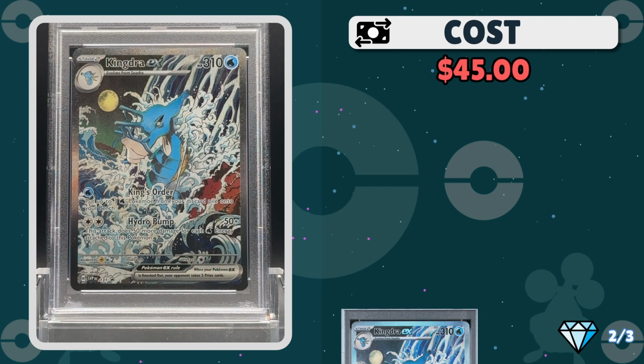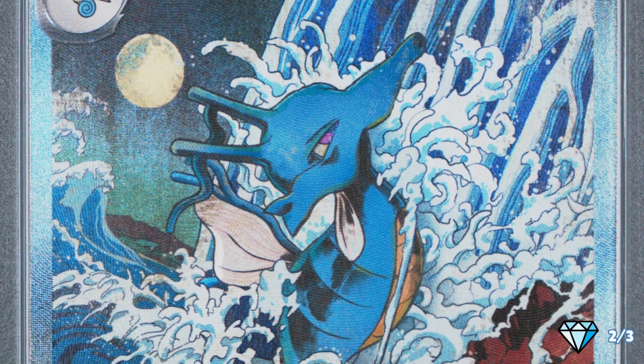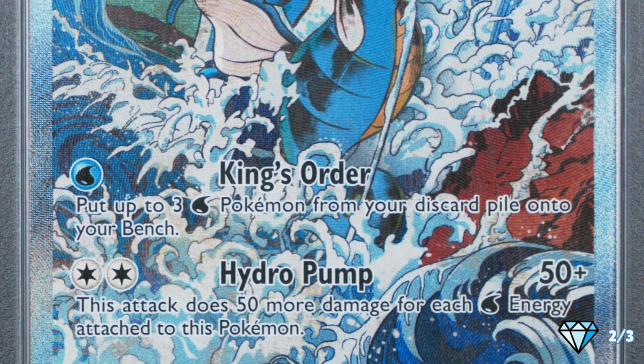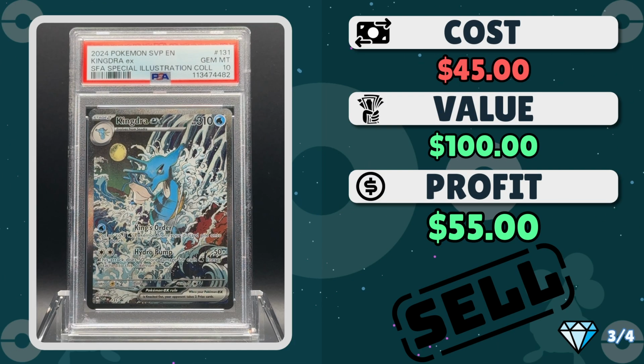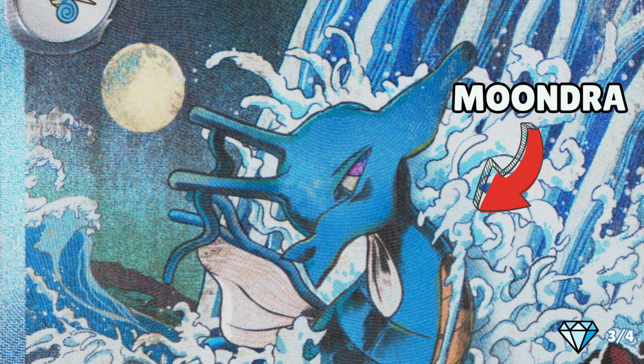Okay, up next is the Kingdra promo from Shrouded Fable. I love this card so much. I think it's incredible. I didn't really care too much about Kingdra till I saw this card. Now I think he's amazing. PSA gave this card a 10, which is fantastic. I love that. I'm going to sell it. Also, this card has a moon in it, so I'm going to start a petition to call this Moondra.